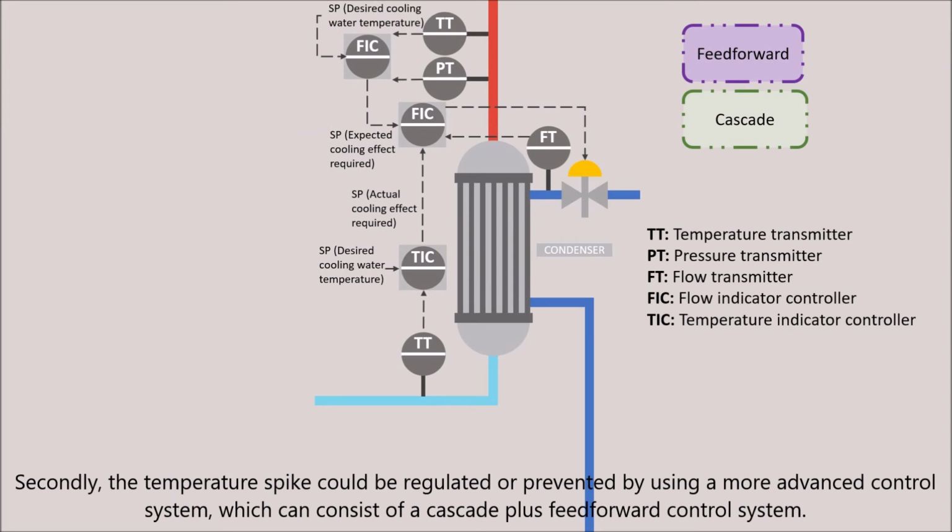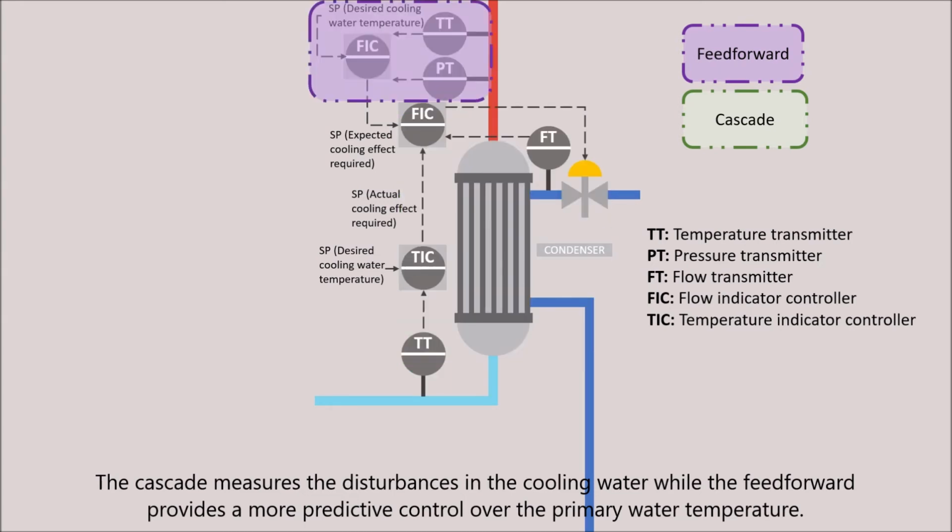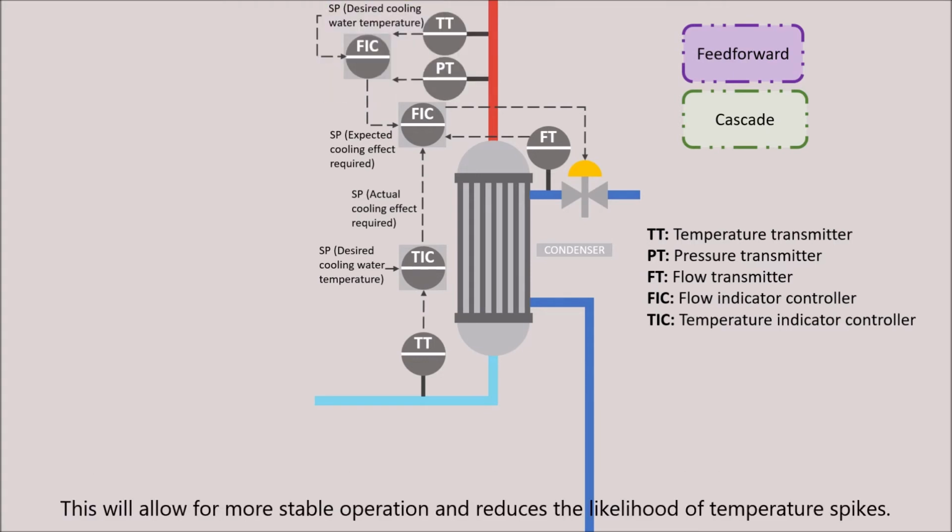Secondly, the temperature spike could be regulated or prevented by using a more advanced control system, which can consist of a cascade plus feedforward control system. The cascade measures the disturbances in the cooling water while the feedforward provides a more predictive control over the primary water temperature. This will allow for more stable operation and reduces the likelihood of temperature spikes.